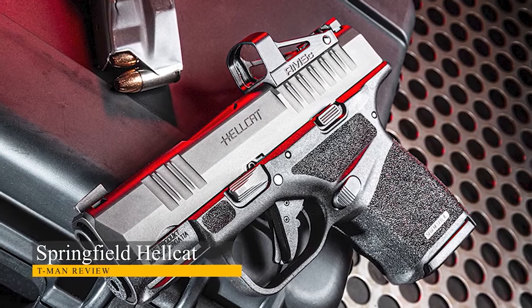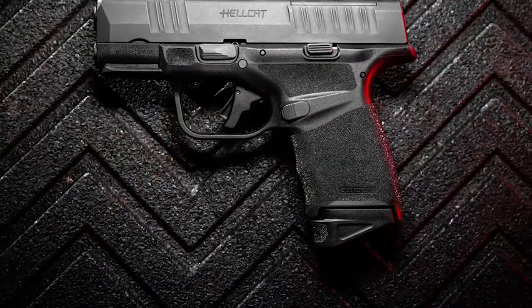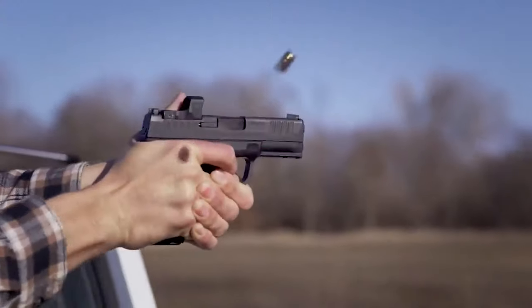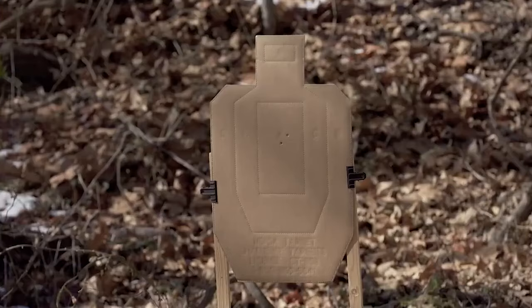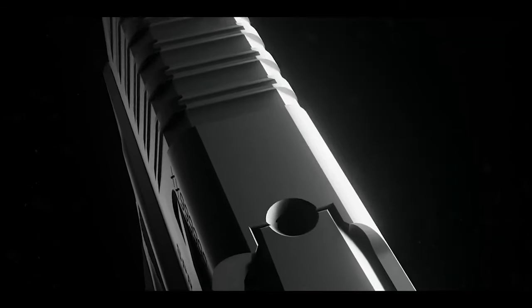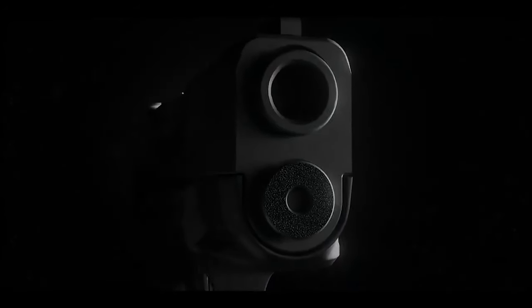Springfield Hellcat. The Springfield Armory Hellcat is another pistol that fits the bill and tends to check off all of the boxes for being one of the best concealed carry pistols in 9mm. The Hellcat is in that micro-compact space that the P365 occupies and has a similar 11+1 capacity. Like the P365, it also has an optics-ready slide. The Hellcat is also a hair thinner than the P365 and about the same thickness as the Ruger Max 9.